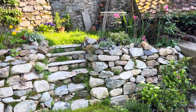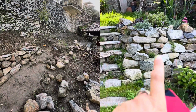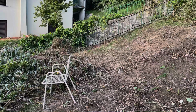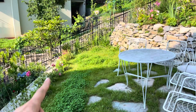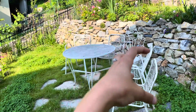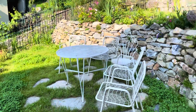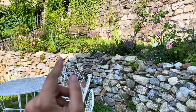This is the first project I've done at the house, that wall that made this terrace usable because it was steep. The level started there and it was just a hill like that. So by digging out soil here in the middle and putting it up there, we created 2 levels which now can be used. This one by 2-3 people. It's a little intimate Prosecco corner with the best view.